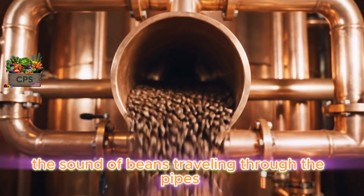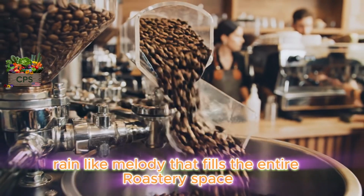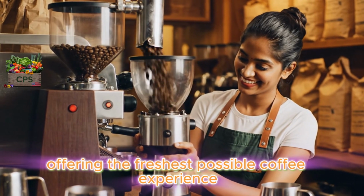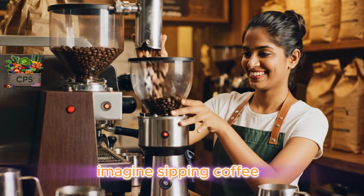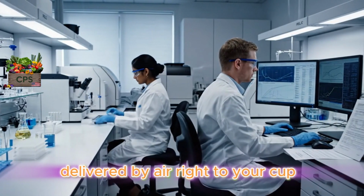The sound of beans traveling through the pipes creates a unique rain-like melody that fills the entire roastery space. Some beans are routed directly to the bar, offering the freshest possible coffee experience to the customers watching nearby. Imagine sipping coffee made from beans that were roasting just moments ago, delivered by air right to your cup.